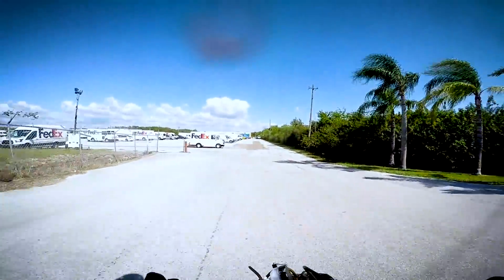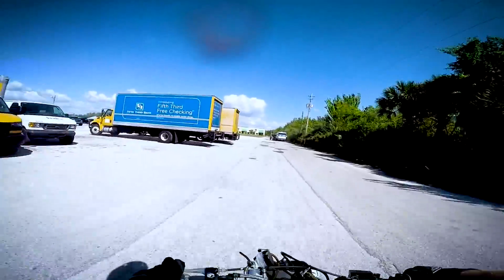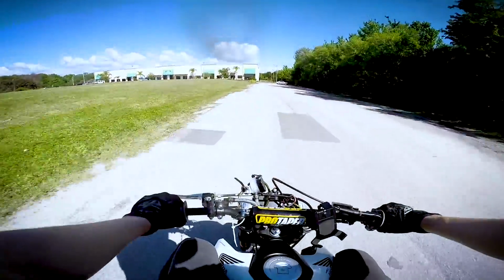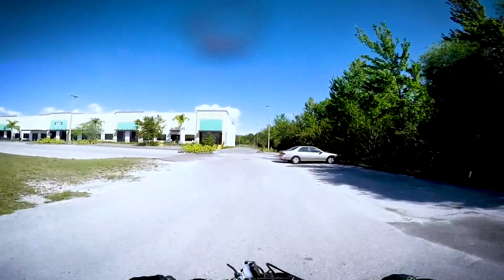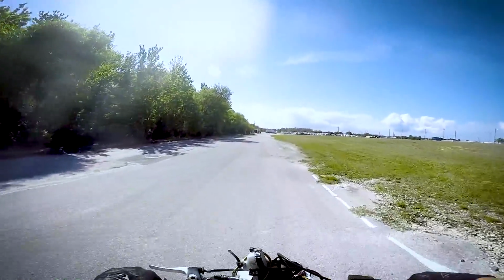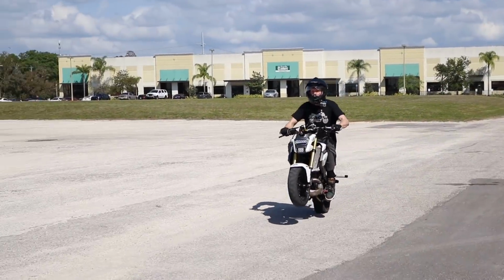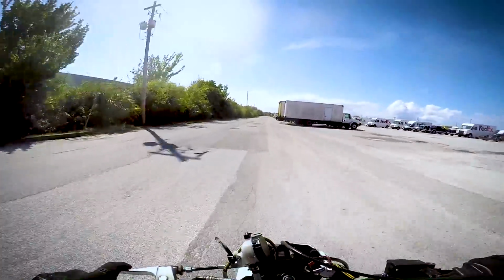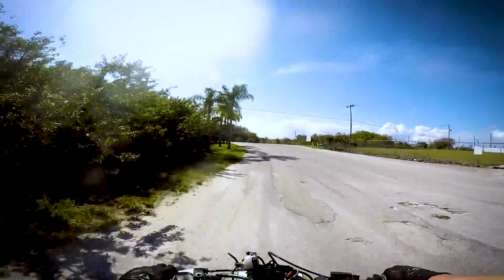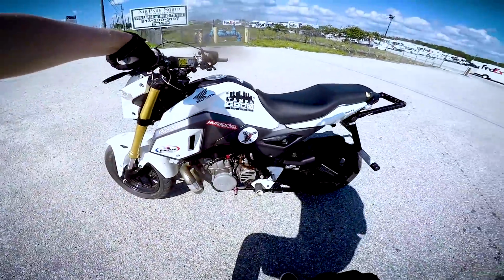Honestly, it feels pretty well put together. I'm not gonna lie. Man! Oh my god! Yeah, that's the only and longest power wheelie I've ever done on a Grom. This thing is too cool, man.